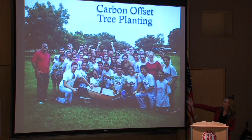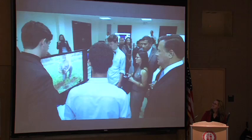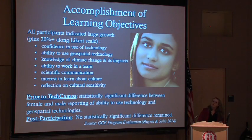I could not resist putting in Texas Tech in there. We realized that it was pretty ironic, all this traveling, so we did some carbon offsetting tree planting activities, which the president of Panama actually appreciated as well. But the main thing that really matters is the learning objectives.